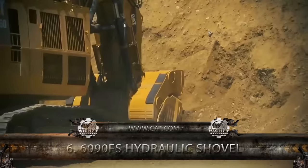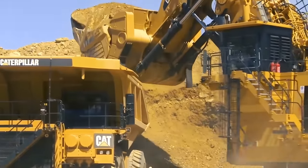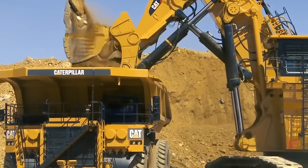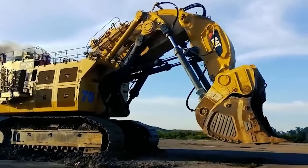At number 6 on our list, you're watching the Cat 6090 hydraulic shovel, which is unique because of its 2 engines. This allows one person to drive the vehicle while the other controls the hydraulics for the arm and the shovel. With a payload capacity of 104 tons, it is one of the world's largest shovels.